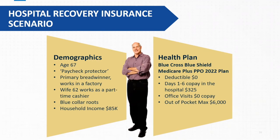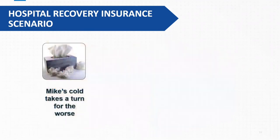There's the deductible, the days 1 through 6 copay in the hospital is $325. Office visit 0, max out of pocket $6,000. Remember, of course, and you agents know better than I do, when they go into the hospital, it's not that $6,000 they're worried about. It's the what? The copays. Days 1 through 6 copay.